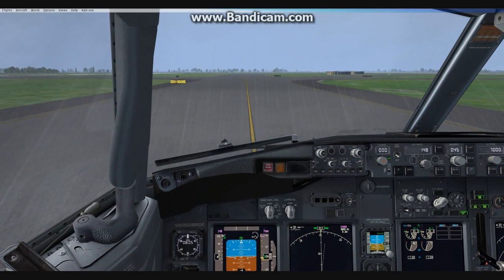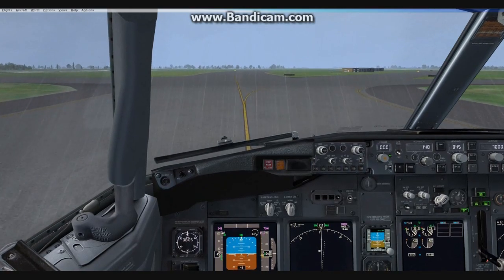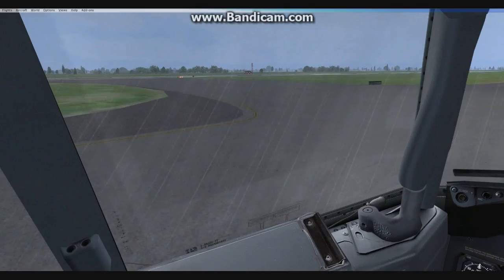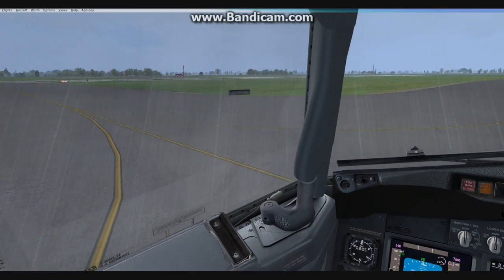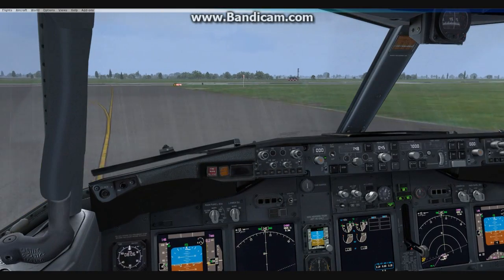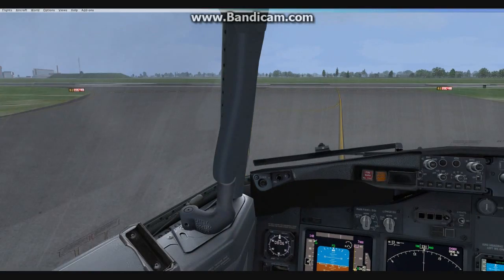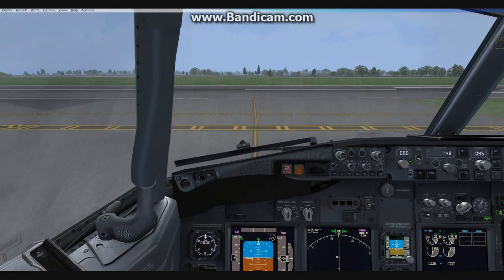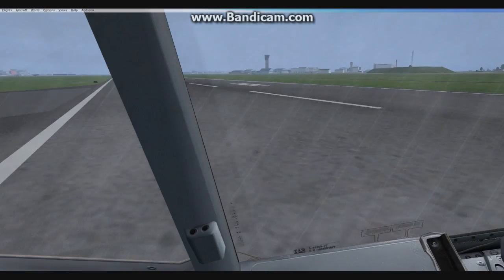Okay, so now we're gonna slow down a little bit. You should always try to take a pretty tight corner in 7 to 9 knots, so it can be comfortable for the passengers. Runway entry procedures. Check. Clear on the approach. Ready to go. Check.